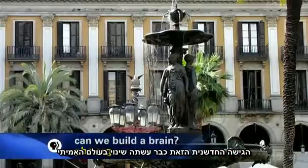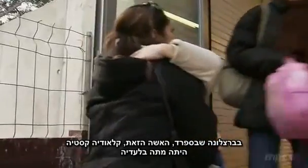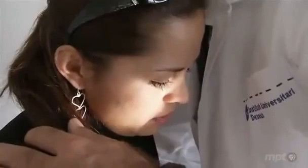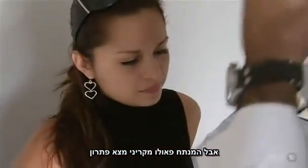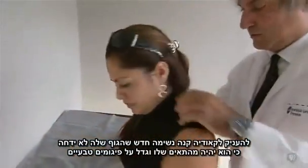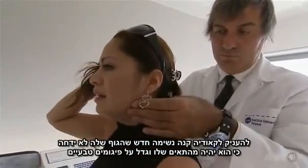This novel approach has already made a difference in the real world. In Barcelona, Spain, this woman, Claudia Castillo, might be dead without it. 2 years ago, tuberculosis devastated her windpipe, making it difficult for her to breathe. But surgeon Paolo Macchiarini saw a solution. Give Claudia a new windpipe, which her body would never reject, because it would be made of her own cells, grown on a natural scaffold.